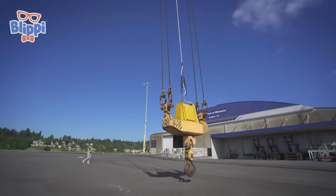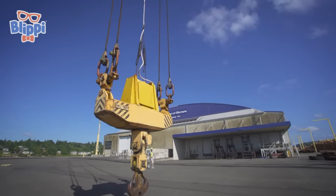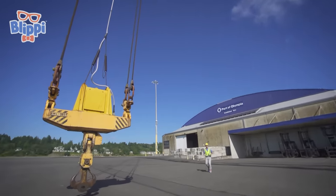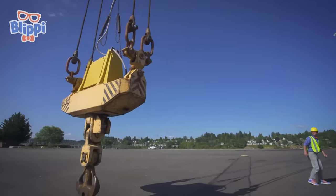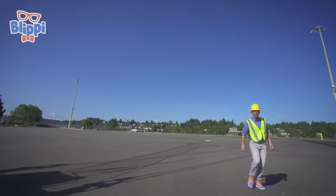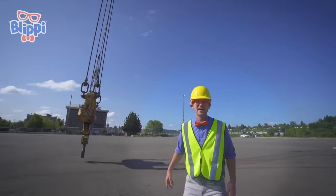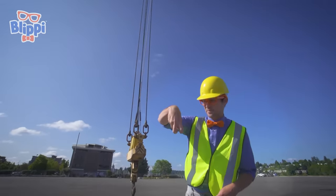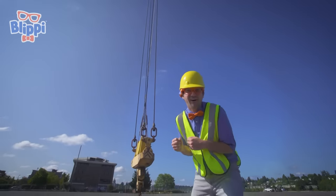Whoa! Look at how big that hook is! Whoa, watch out, it's swinging! Whoa, did you see how big that is? Wow! That's what they use to pick up really heavy things. Whoa! All right!